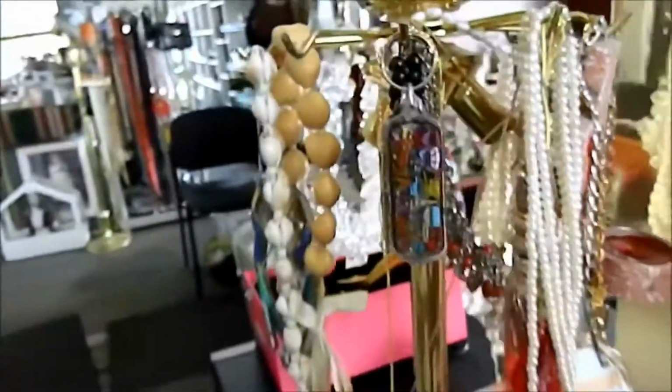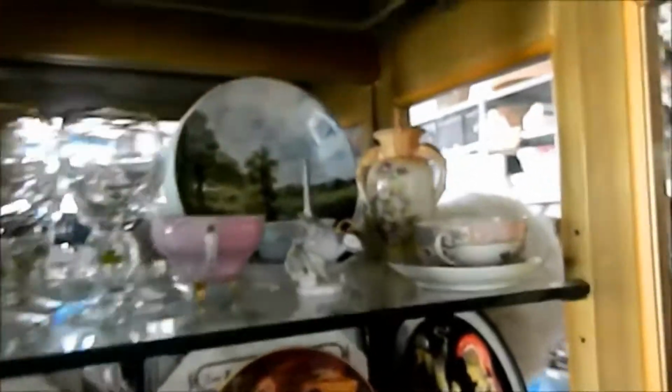What else? I'm looking for porcelain. I hunt for porcelain. That's what I love to do. Remember this cabinet with the Noritake? Gorgeous. Both sets are still here. They're so beautiful. There's a vase. I'm going to open that and see. Let me look at that vase. Oh, I got it open. Oh. So much stuff here.